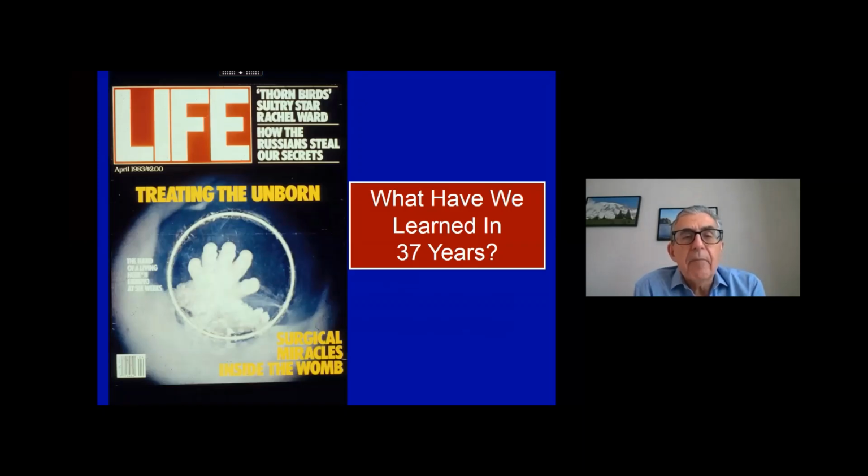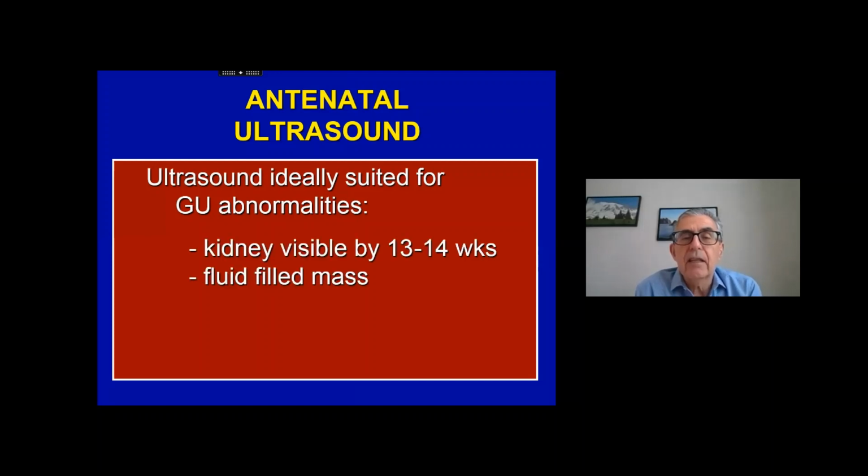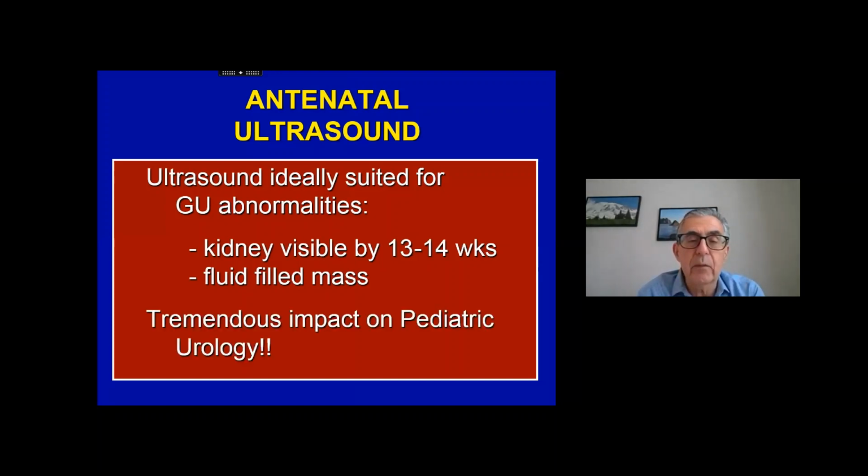This is a Life magazine front page from April 1983, 37 years ago, when ultrasound was just starting, and there were applications of ultrasound, and it was created as a surgical miracle. Antenatal ultrasound is ideally suited for GU abnormalities, mainly because the kidneys are visible by 13 to 14 weeks. We can see the bladder as a fluid-filled mass, or any type of abnormality within the kidney as a fluid-filled mass. And so it itself had a tremendous impact on pediatric urology.